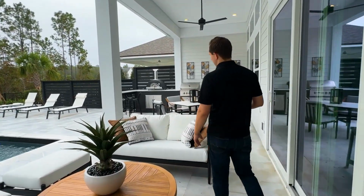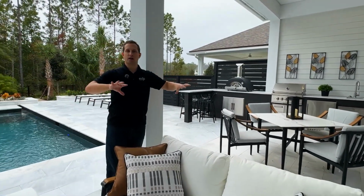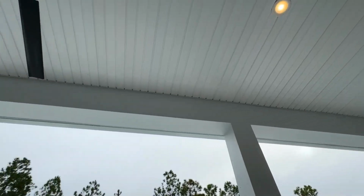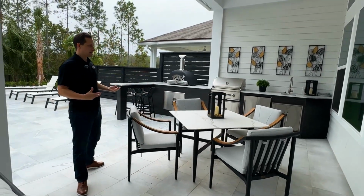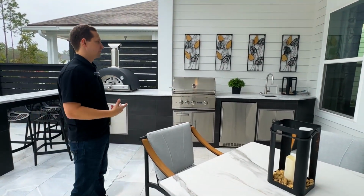Now, as far as for this back area, we do have sections that are gonna be covered, which is all the section right up here. So what I mean by covered is we do have it under roof. And with it being under roof, you can always screen it in. You have the ability to not have to worry about the rain getting in the way of things. So just one of those things that's nice to have. And this was an upgrade to have this extension, but definitely well worth doing in my opinion.